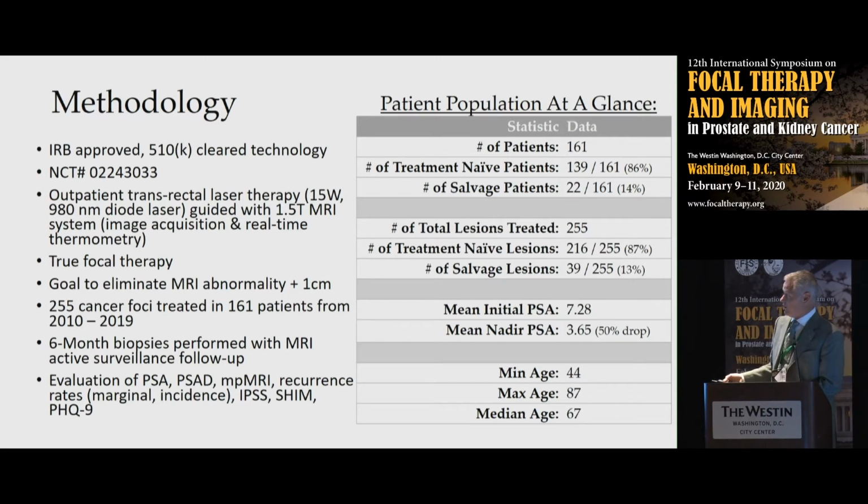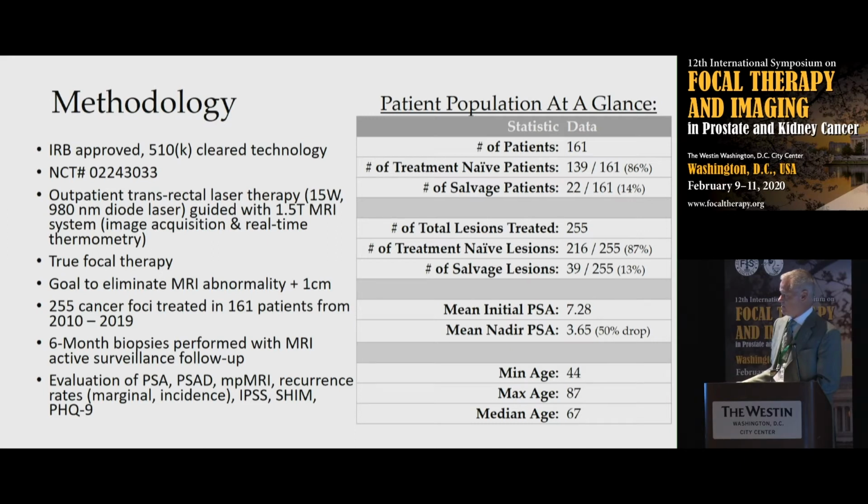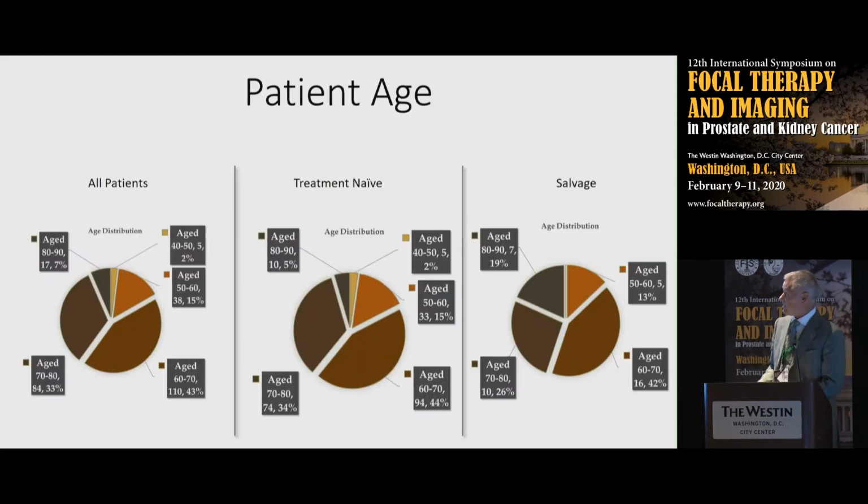This is a true focal therapy with our goal to eliminate the MRI abnormality plus a 1 centimeter margin. All of our patients get a 6-month biopsy at the treatment site, and then PSA density, follow-up multiparametric MRIs, and then PROMs, including the IPSS, SHIM, and mental health questionnaire, PHQ-9, that's done regularly. 85% of our patients are treatment naive, but we also have a salvage limb. I'm going to focus on the salvage limb in the interest of time.